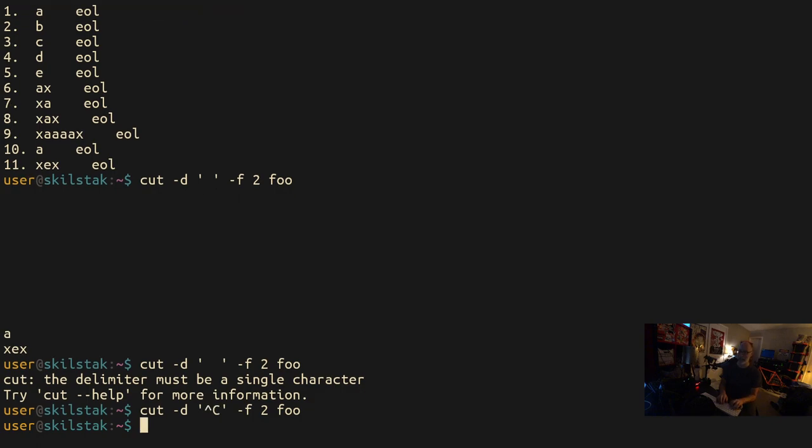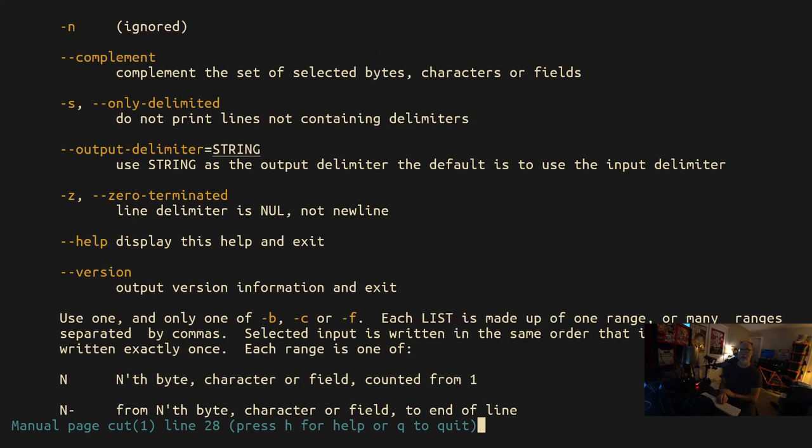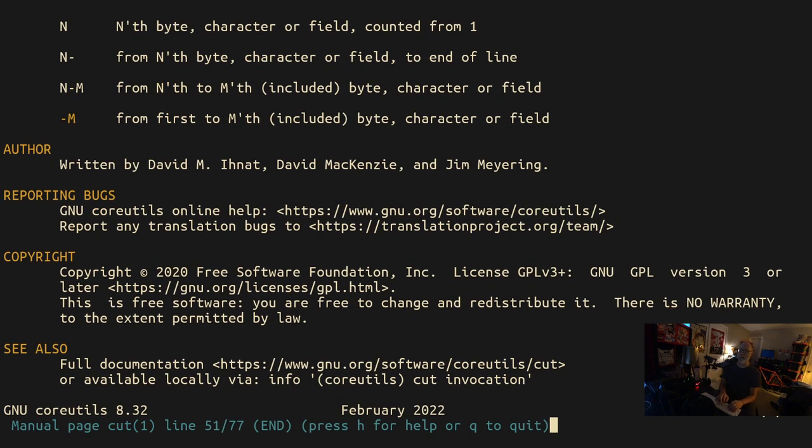Cut may have, I never remember if it has it: select only these characters, field list, output delimiter, only delimiter, do not print lines containing delimiters, use string as output delimiter, zero terminated. I mean, nobody likes it. Nobody likes you, cut. They use awk print 1 or 2, right? Now you know why. Now you know that cut exists, and now you know not to use it, because it's not going to do what you want. You can only give it one delimiter, so use awk.